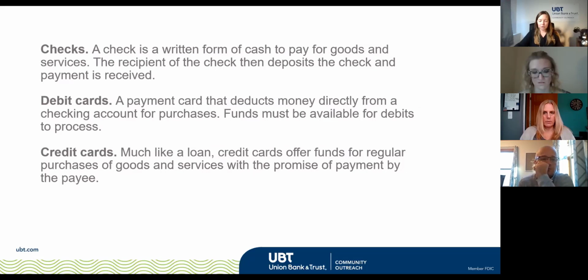Checks. If you don't know what a check is, definitely talk to your PALS worker because we need to work on that. Though it's rare, it's definitely necessary to know what a check is, how to write a check, things like that. But a check is a written form of cash to pay for something. So I think we all know what a work check is. If we work, we'll get a check. They're going to give us a written form to say you made $500 and you go to the bank and you cash your check.